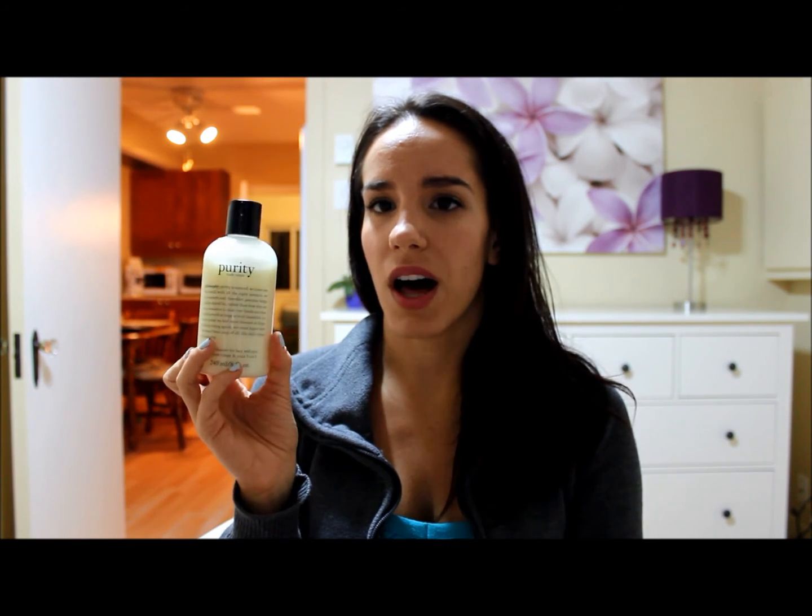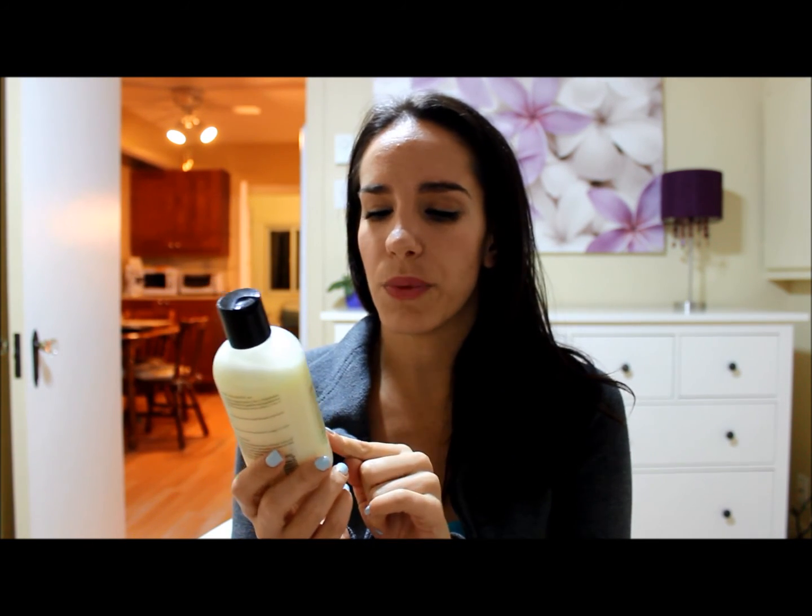Okay, then moving on, I'm going to go into skincare and then body care, hair care, and finish off with the miscellaneous stuff. So for skincare, one item that I have repurchased 4 times by now in various sizes is my Purity Made Simple cleanser. This is their 3-in-1 cleanser.